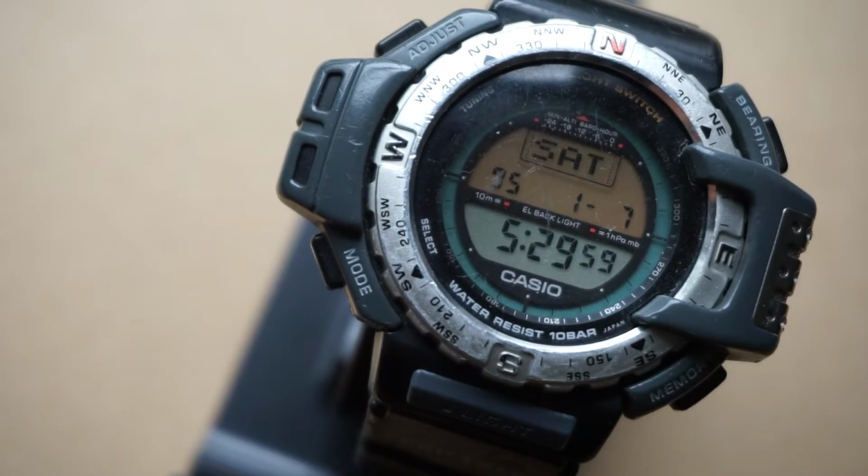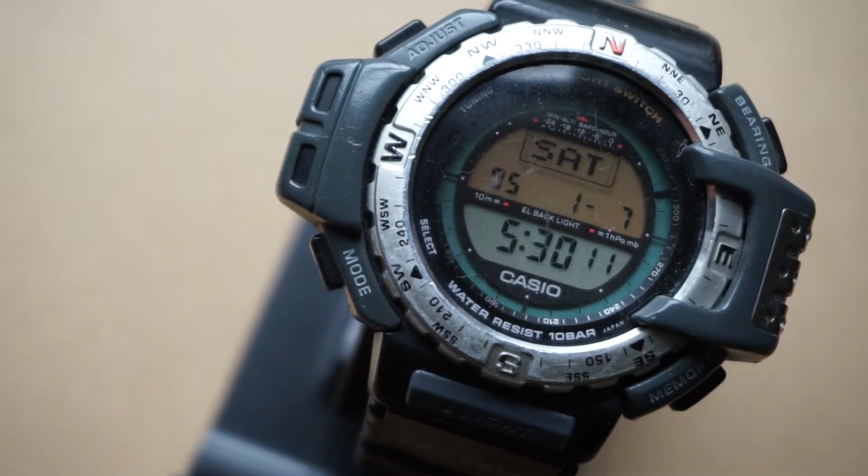A quick little history lesson. ProTrek was started in 1994, and I'm not sure if Casio was the first company to come out with the triple sensor watch, meaning altimeter, barometer, and compass, but I do know that they were one of the first companies to come out with the ABC watch, and the ProTrek line of watches was definitely on the forefront of that standard that we are so comfortable and familiar with today.